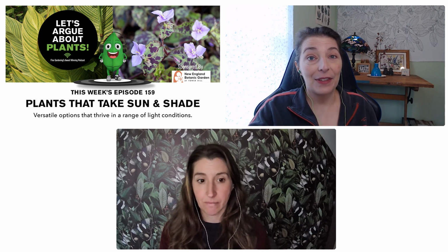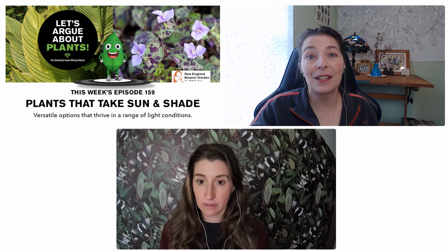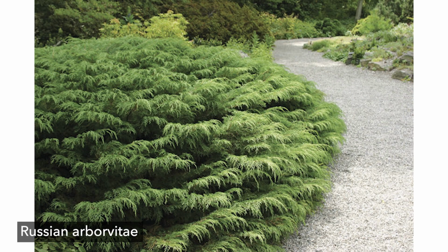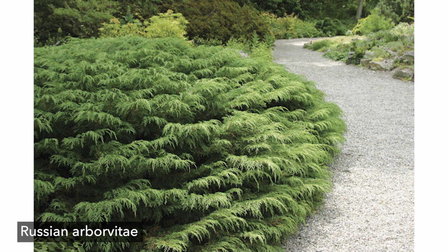It's native to southeastern Siberia, and she suggested it for slopes or covering ground in a sort of understory situation, right? Because it can take a variety of light conditions. It has this wonderful lacy texture, and the branches are like 5 to 8 feet long, so they sort of layer over each other and cascade over each other.